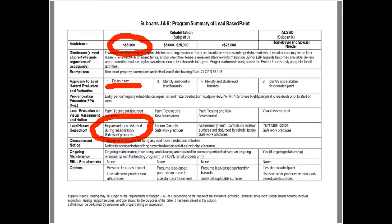Okay. We've got two questions left. Someone's asking, I'm assuming that replacing windows would disturb paint. How would you apply de minimis to this?